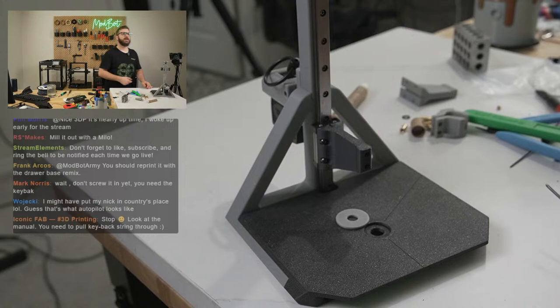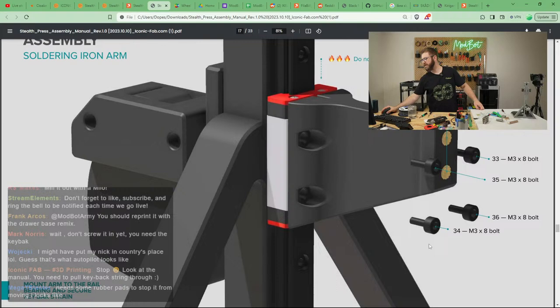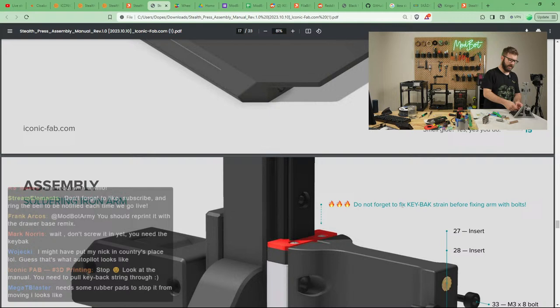Oh no! Don't forget the key back. I did goof. It says right here in fire, don't forget the key ring strain before fixing the arm bolts. All right, we'll undo this really quick. Use some rubber pads to stop it from moving, looks like. Yeah, rubber pads would not be a bad idea.